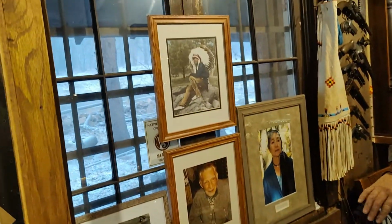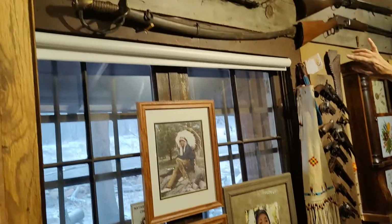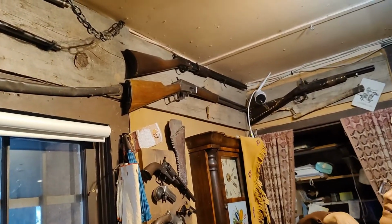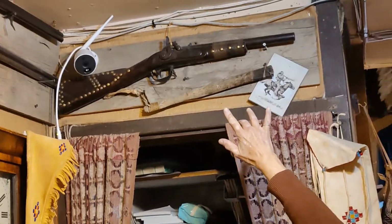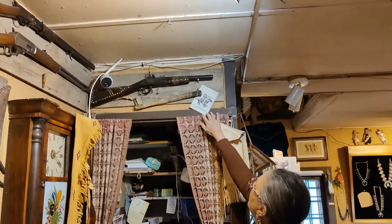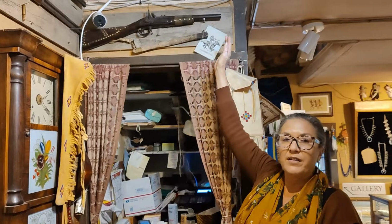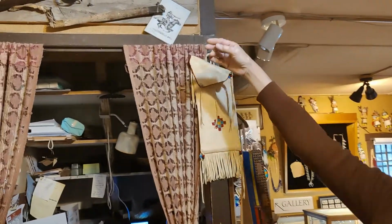Some of our former owners. Weaponry again. This top one is my favorite. That's a Colt Lightning. Kind of an Annie Oakley gun. I shot it before. It's really kind of fun. This is what's called a spit gun. Here's just a copy of what Remington imagined it as. But a lot of the native men would cut off the end so it was a little more manageable on horseback when they were hunting buffalo.